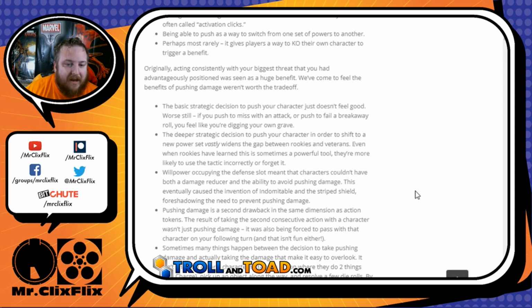Even when rookies have learned this is sometimes a powerful tool, they're more likely to use the tactic incorrectly or forget it. Willpower, occupying a defensive slot, meant the character couldn't have both a damage reducer and the ability to avoid pushing damage. This eventually caused the invention of Indomitable and the striped shield, foreshadowing the need to prevent pushing damage. Pushing damage is a second drawback in the same dimension as action tokens.